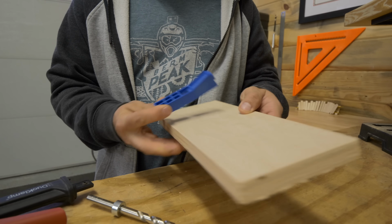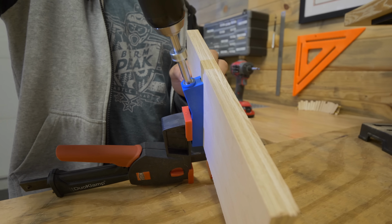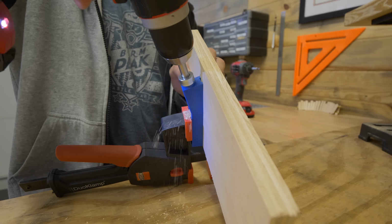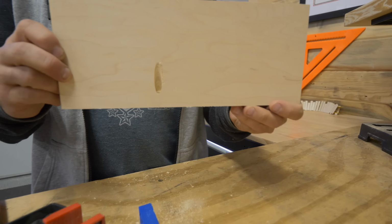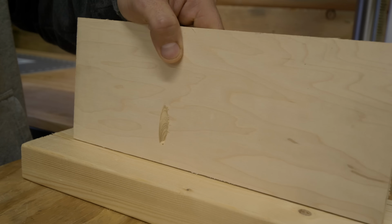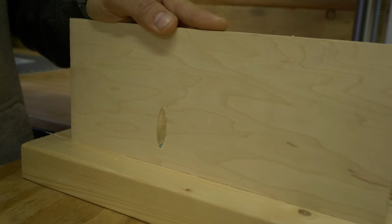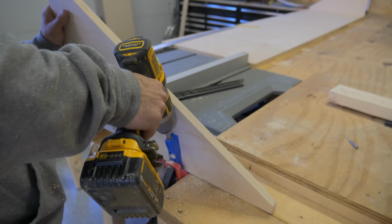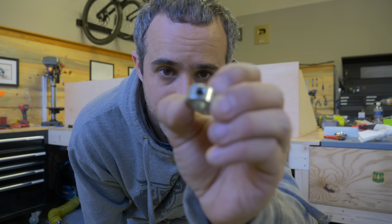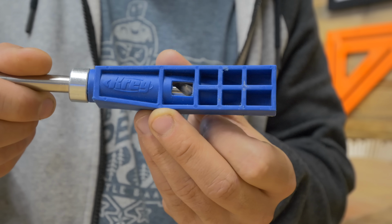To hold this together, we're using glue and pocket holes. To make a pocket hole, you use this little jig, which holds the drill bit at an angle. For me, this took a little figuring out, and yes, a ruined piece of maple plywood. I just found this. This is to keep the bit from going too far. I didn't realize you need to put this stop on the drill bit to keep it from going too deep.